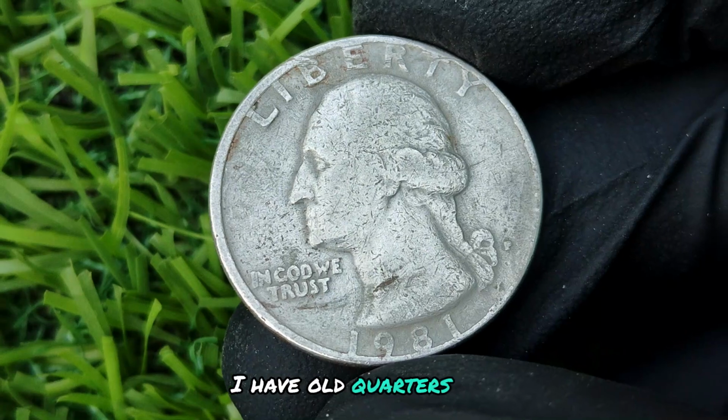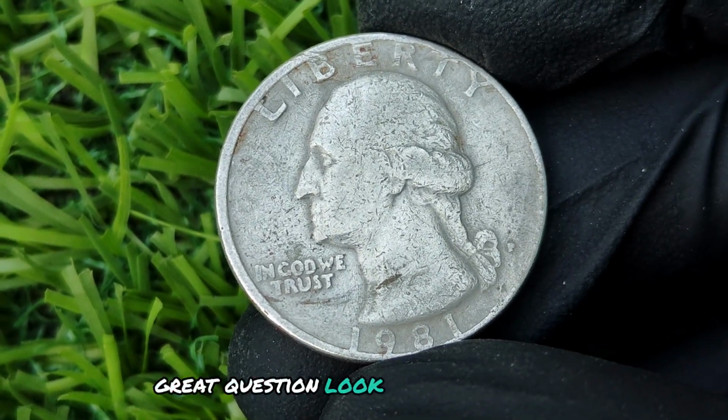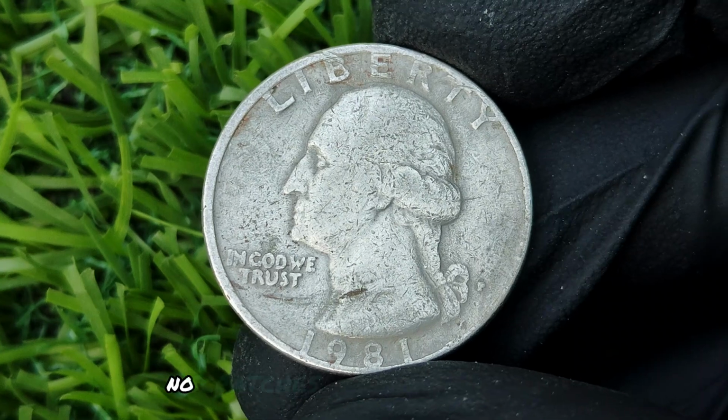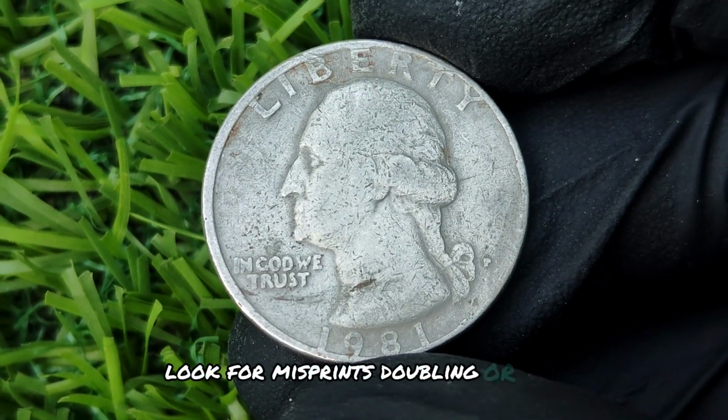I have old quarters too. How do I know if they're worth something? Great question. Look for 1981 with a P, no scratches, wear or discoloration. Look for misprints, doubling, or off-center strikes.